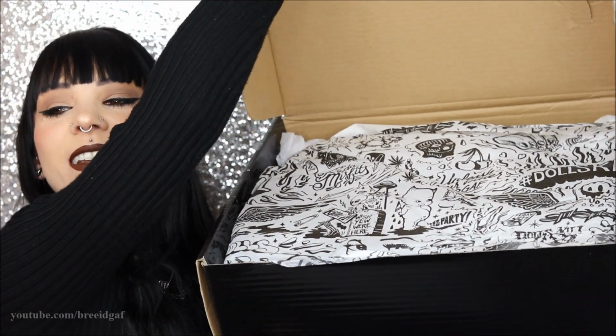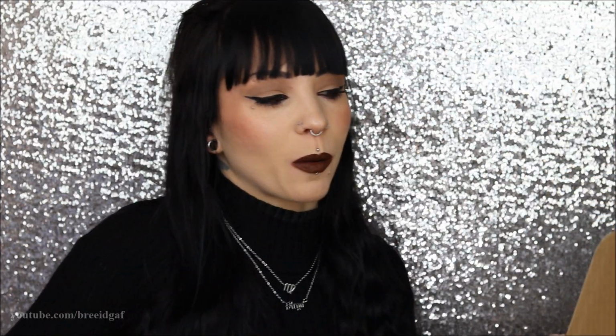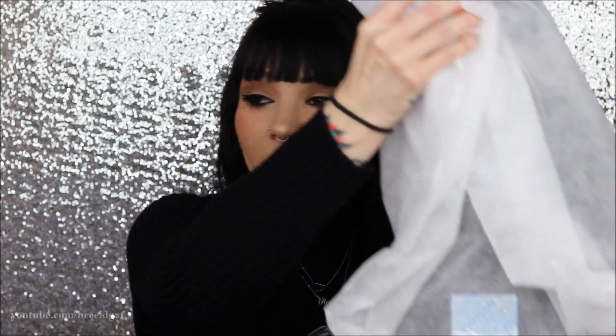Look at that. Oh, the tissue paper is so cute. I can honestly see some of these being tattoos that I would get. These are really cool. Okay, so I'm gonna just take them out. They are individually wrapped right here, so I'm just gonna take them out one at a time, and we will unbag them together.